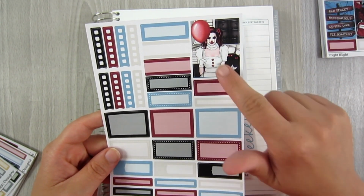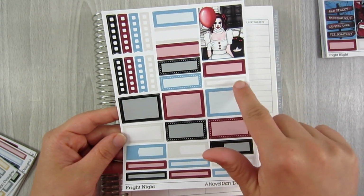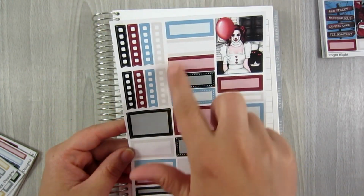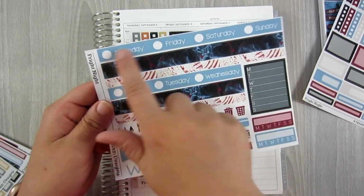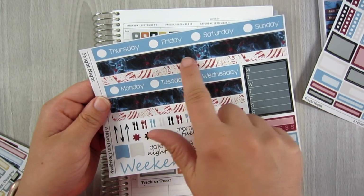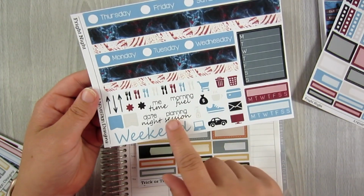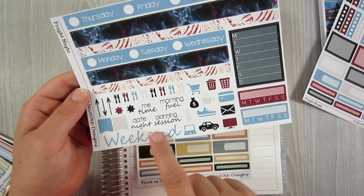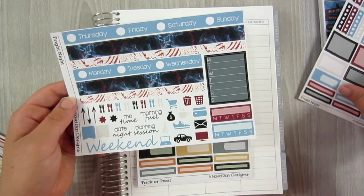So you get your one full box. I really liked this girl, so I included her in this kit. You have a ton of quarter boxes, you have an eighth box, some half boxes, some third boxes, more quarter boxes, your checklists. On your second sheet, you get 2 strips of date covers. You have a thicker strip of washi that fits at the bottom and a thinner strip. You have some icons, some scripts, a weekend banner, some time blocking arrows, and then your sidebar over here, you have your weekly tracker and your 2 habit trackers.